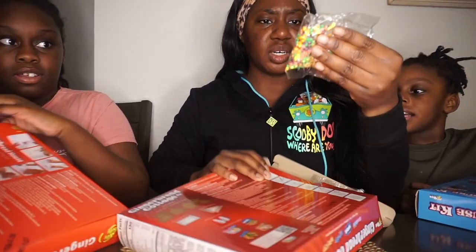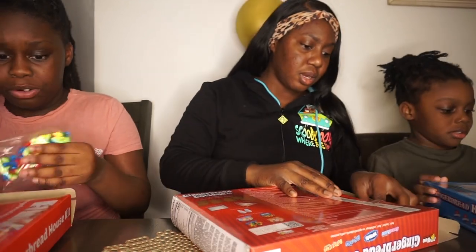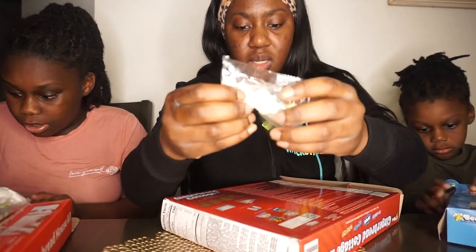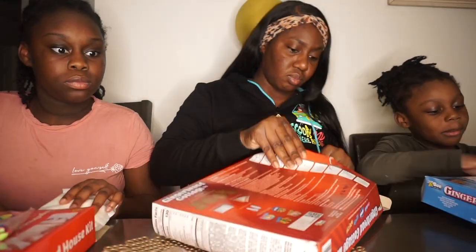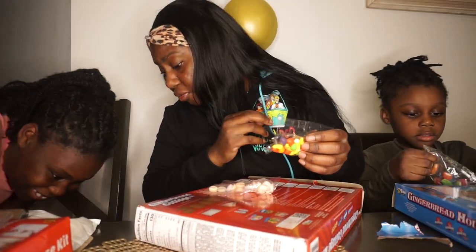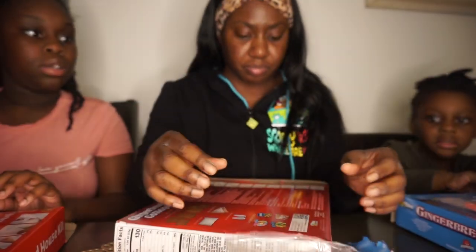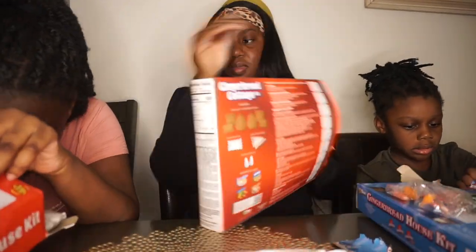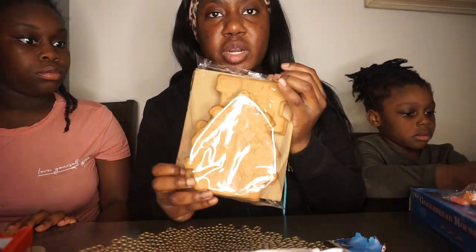This is my, I don't know, what is this one? Okay, guys, this is the nerds. This is the sweet tarts. Okay, this is for the icing. Be careful. And this is the bottle caps. And this is the icing. Look at all the candies I have. Wow. Okay, this is the gingerbread, y'all.